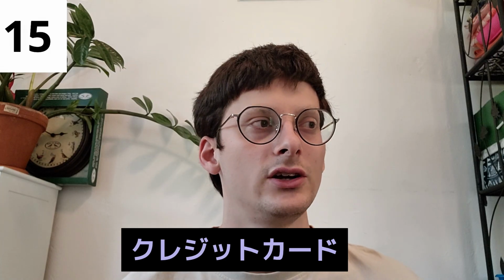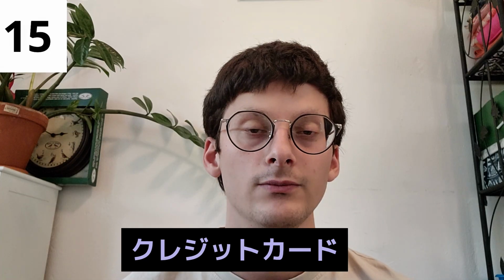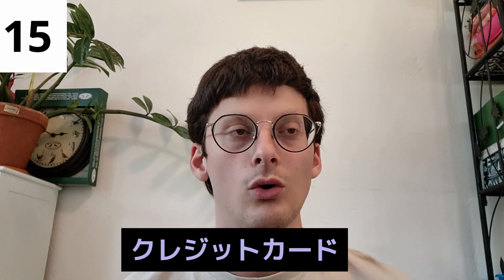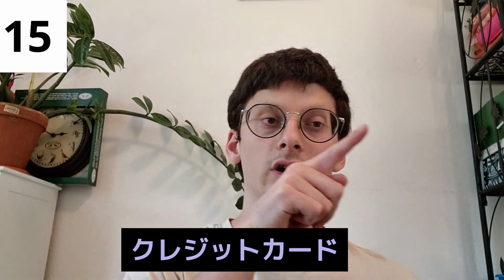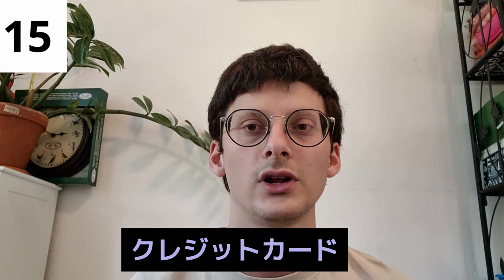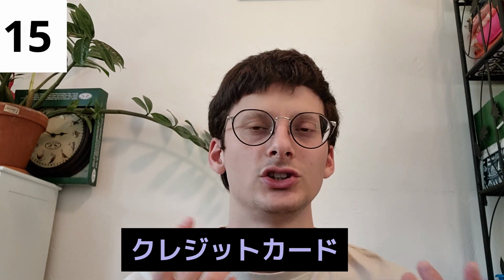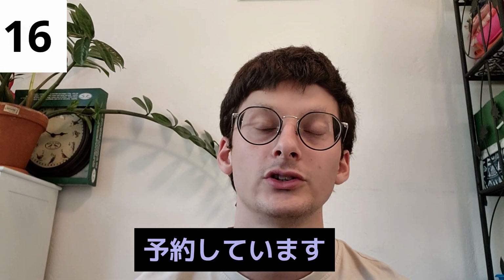So sometimes when you buy something at the kombini, for example, you need to tell them how you want to pay, or you need to type it on a screen, like credit card or Apple Pay or money. So like I said, I would advise you to keep the kanji kind of in mind. Let's go to number 16, and it says yoyaku shiteimasu, and it translates as I have a reservation.